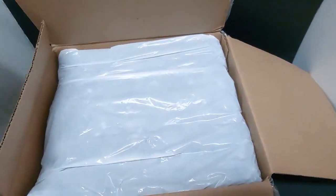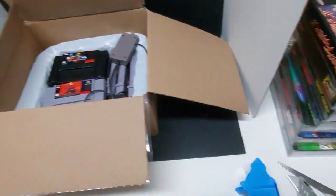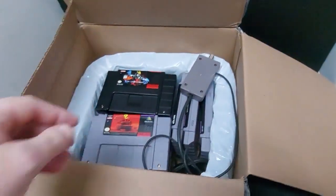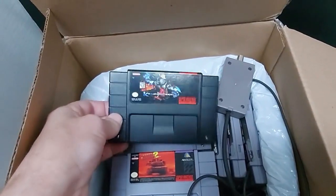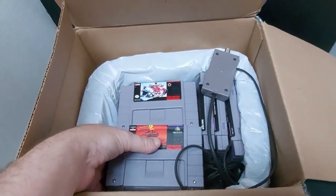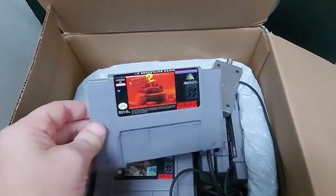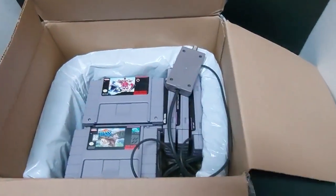All right, we got into the box here. Some padding. Now, this is going to be a Super Nintendo lot. We've got Killer Instinct. There's one game in here that's worth the entire amount that I paid. So it was a good deal. Super Battle Tank 2.